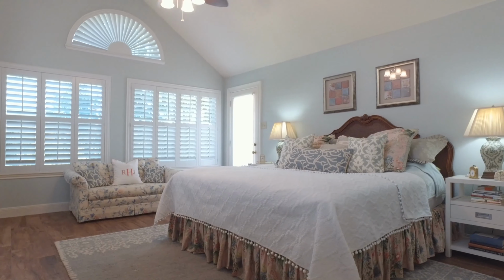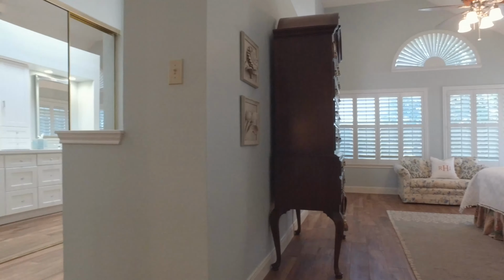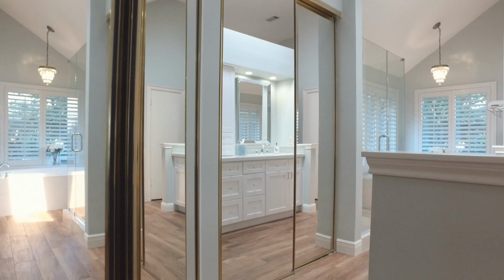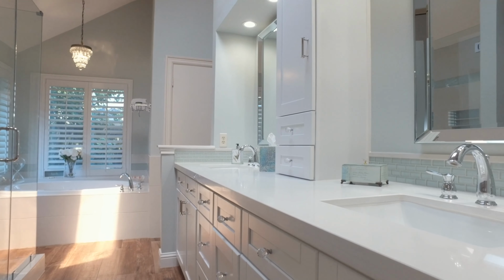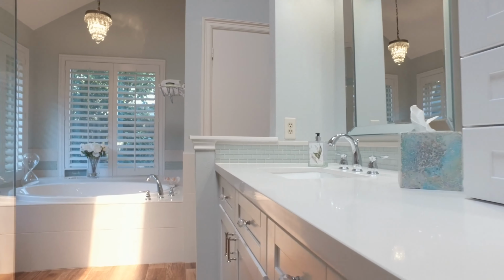The master retreat offers vaulted ceilings and custom shutters with access to the backyard, wood floors, and a big master bathroom. Mirrors everywhere, really opening up this space. A big soaking tub. It looks like a resort. It's made to comfort and pamper you.